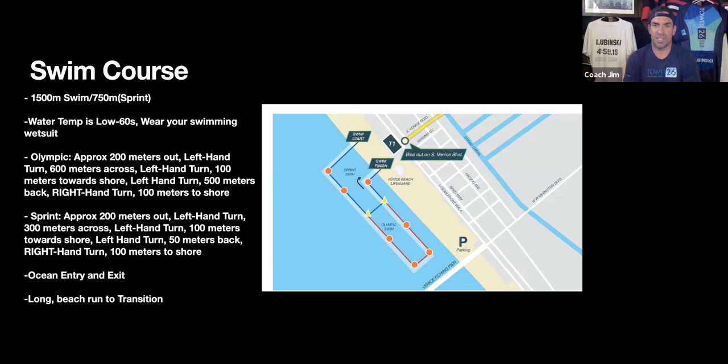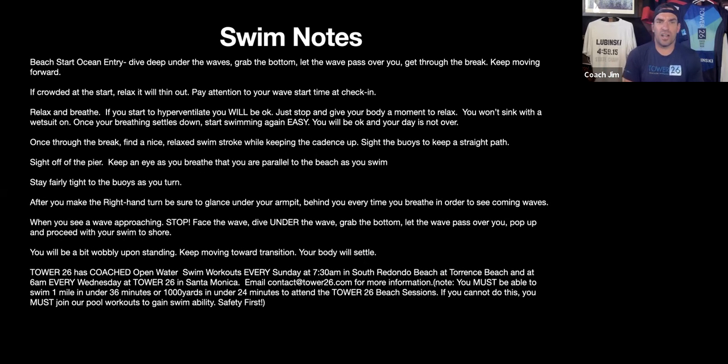Ocean entry, ocean exit, which we'll go over shortly. And you have a longer beach run in the transition. Just keep moving through that beach run, whether you're walking, jogging, or running. Just keep moving forward. That heart rate will stabilize. Your blood pressure will stabilize, but it might take a little bit when you go from that horizontal to the vertical position.